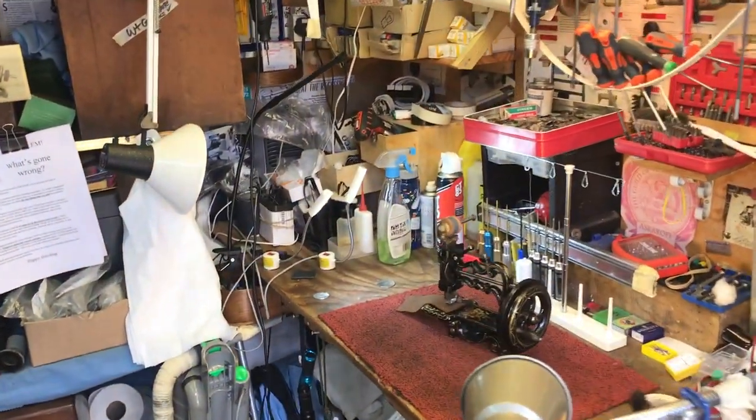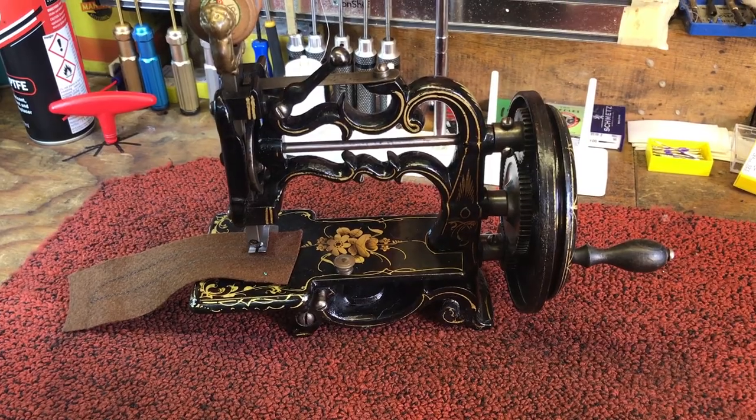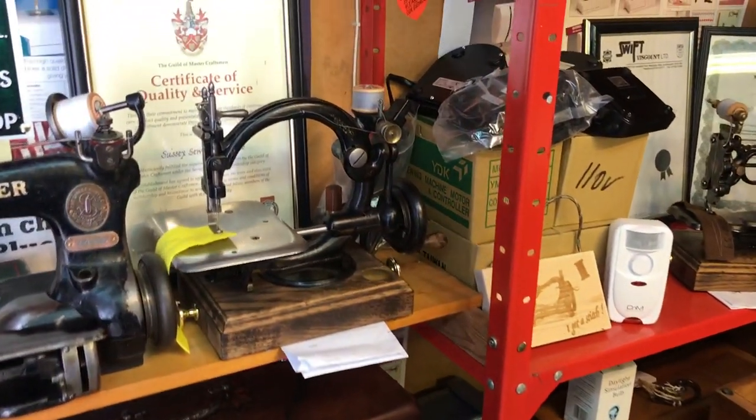And at the moment I've got a really beautiful, in America you don't get so many hand machines, but they did make the fabulous New England machines, which just blow your mind away. And of course they made the Wilcox and Gibbs.